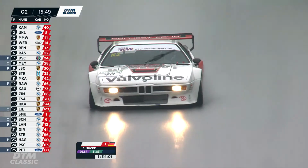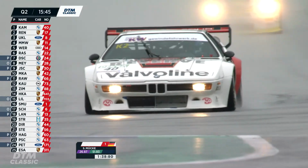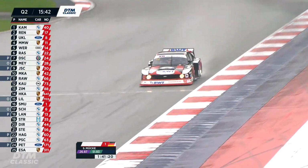Car number 6 has got no transponder signal, which is not ideal. So it says that Ronnie Shear stopped on track, but that might not be the case. We just have no transponder signal.